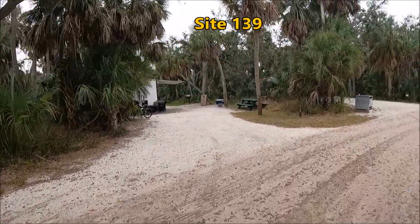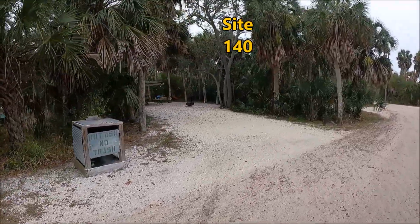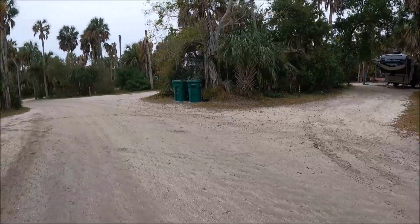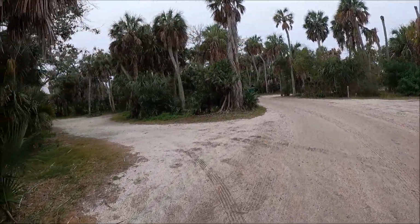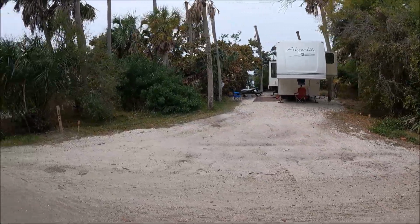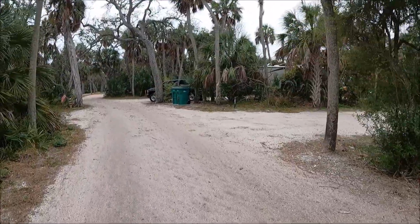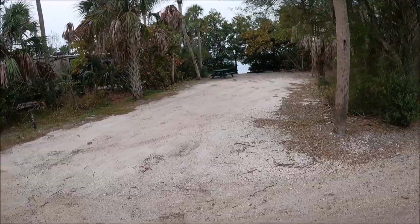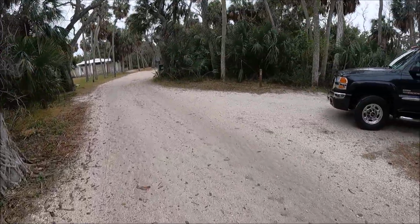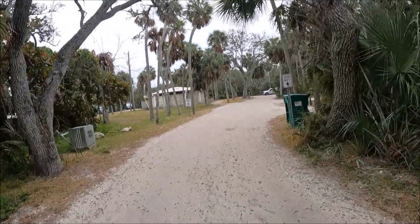Here you have 139. Here is 140. There's 141. There's 144, that's big. There's 142. Here's 143. Another camp host site. Here's 145. We got another bathhouse in this loop.